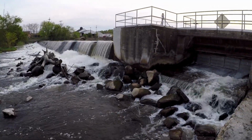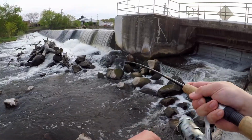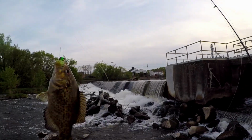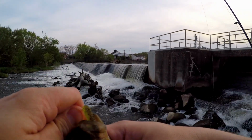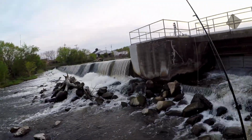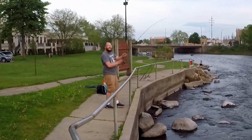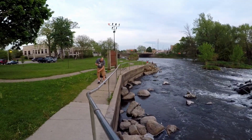See if we can get another. Oh, I had him right away. There we go. Little rock bass. Too small. Too small. Maybe next year. There you go. Brother just got one. Smallmouth bass.